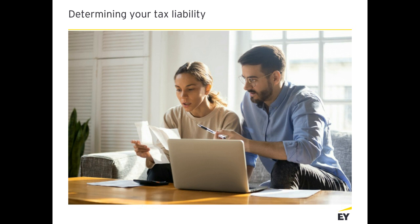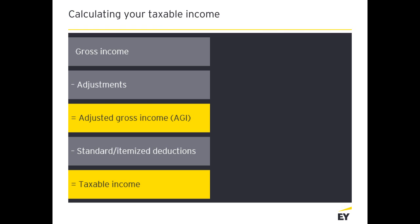From there, you can estimate what your refund or liability will be. Let's look at the basics of how your refund or liability gets calculated. It all starts with determining your taxable income. In any given tax year, your taxable income is the amount of income used to determine how much tax you owe the government.